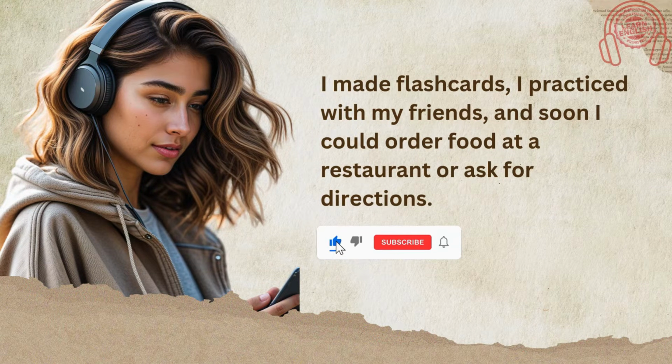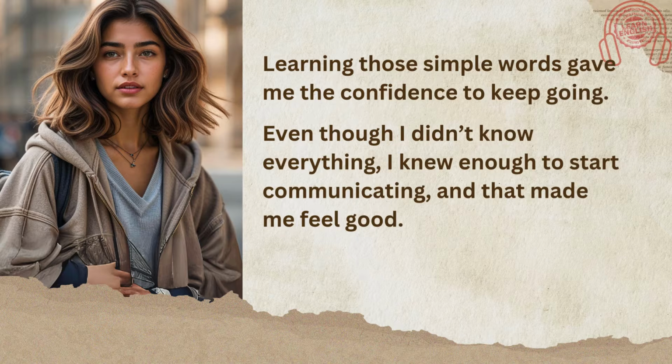I made flashcards, I practiced with my friends, and soon I could order food at a restaurant or ask for directions. Learning those simple words gave me the confidence to keep going. Even though I didn't know everything, I knew enough to start communicating, and that made me feel good.